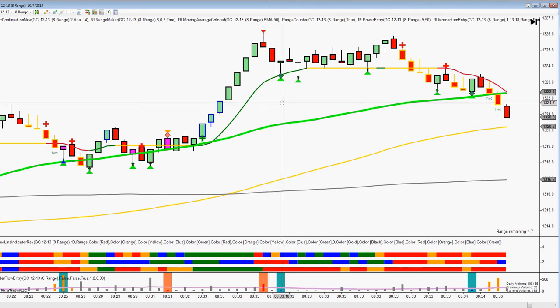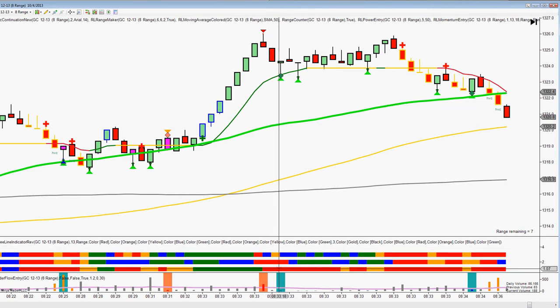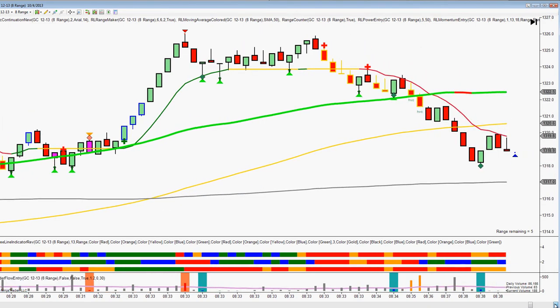Now this is a power entry off the right line trend line. It's green, but if you look to the bottom here, you can see that momentum is red, order flow is red, so it's a trade that we would not take. Same thing with this power entry, this power entry. So we really have no signals we would take.